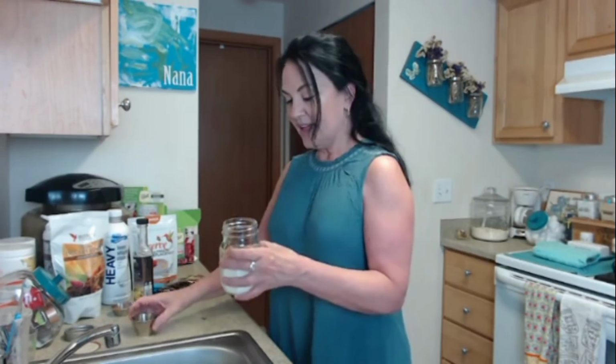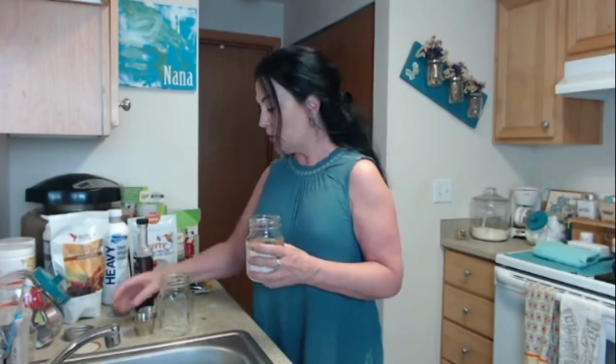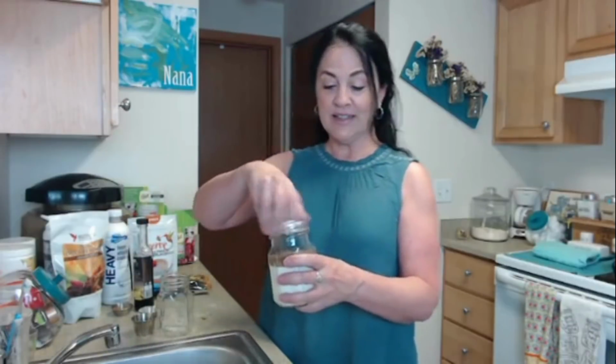Now, it said that it may double in size, so I just might mix this up a little bit and then switch it into this one and shake it up some more. But that's it. You guys, that's ice cream. And we close the lid. And it's going to be 5 minutes.